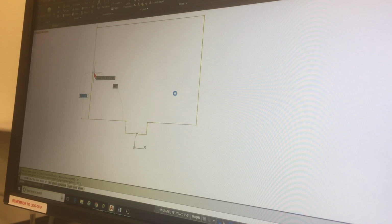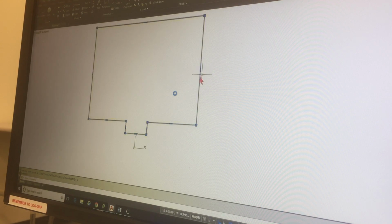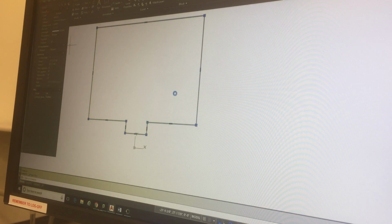And then to close it, how do I close it? I right click and I choose close, or I type in C. Exactly. All right, now that I have this done, I click on it and I'm going to ask it what it is, and it is a what? Polyline. It's a polyline. Okay, so I have a polyline.